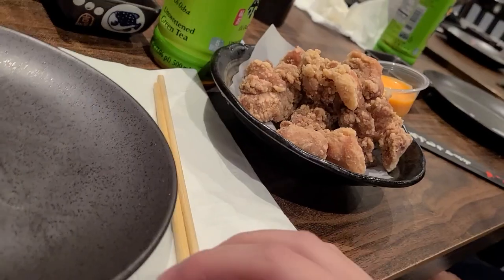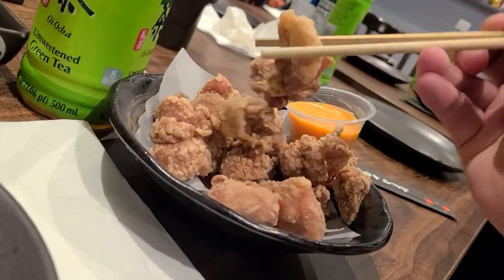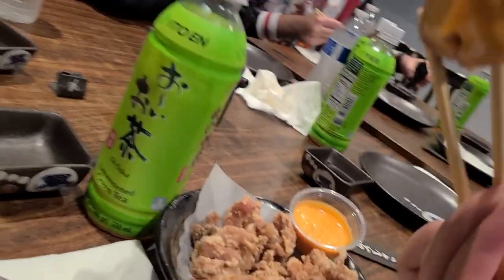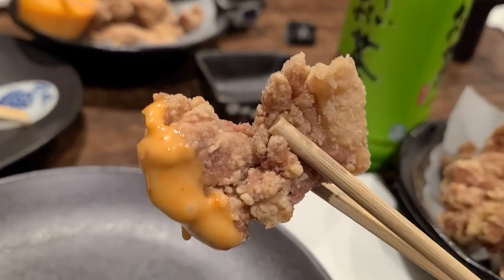Plumbst picks. First item, chicken karaage. Let's get into it. So they got the chicken and the dipping sauce. No slice of lemon, but Jeff did say it looked more of a Taiwanese style. I can definitely see it.